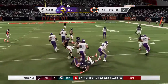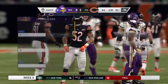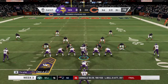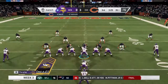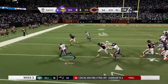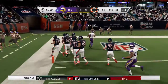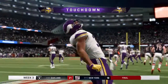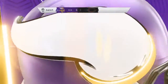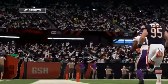Running right, here's Sanders. Now that play is blown up, losing yardage back at the 35. A loss of 2 there, 2nd down. Another run with Sanders. Finding room to the 20. And he will score. Touchdown, Vikings. A great effort there. His 4th touchdown on the year. And the Vikings have taken the lead.